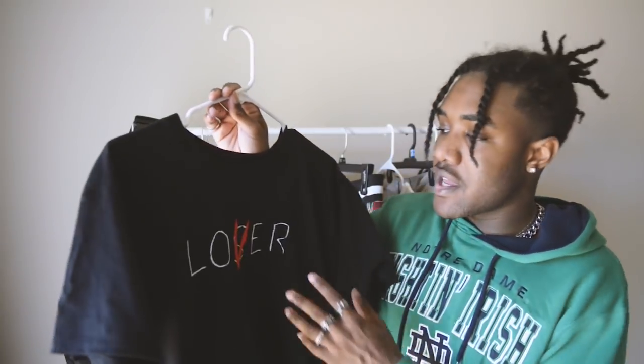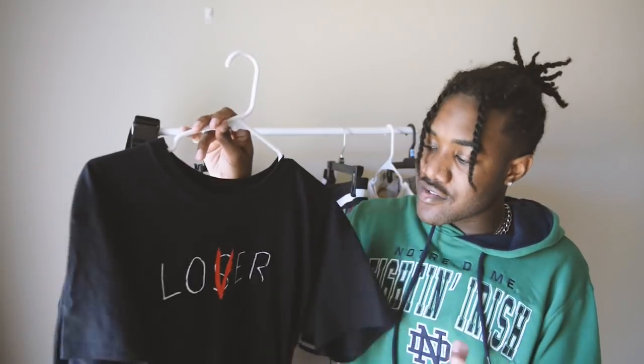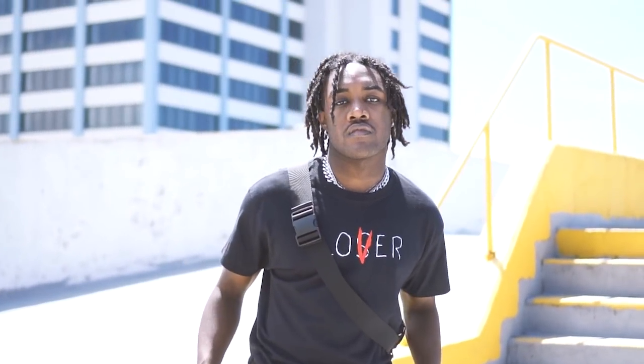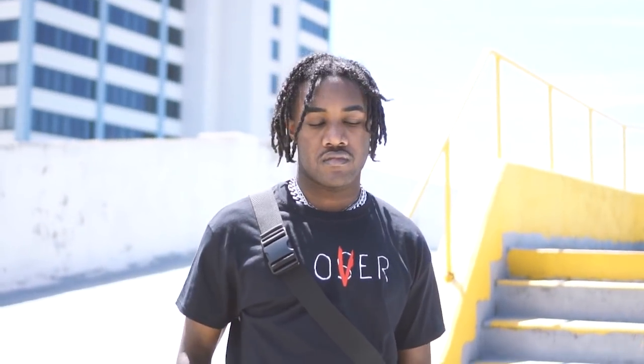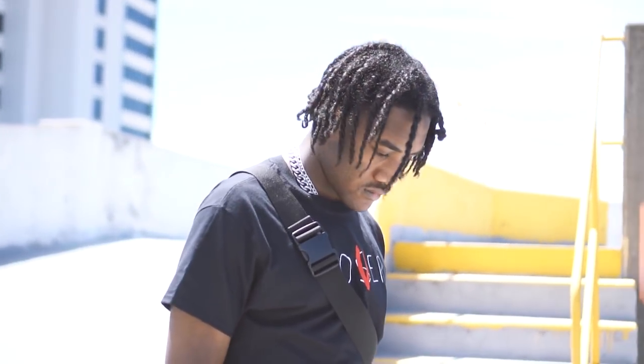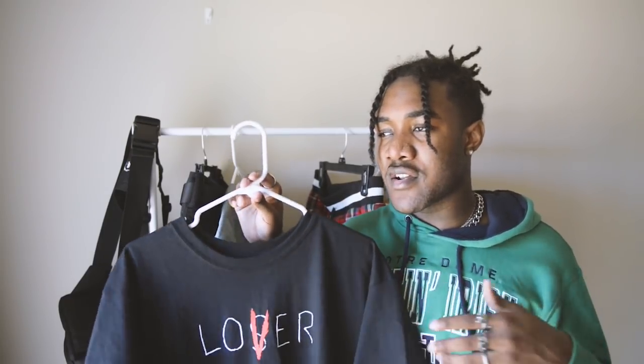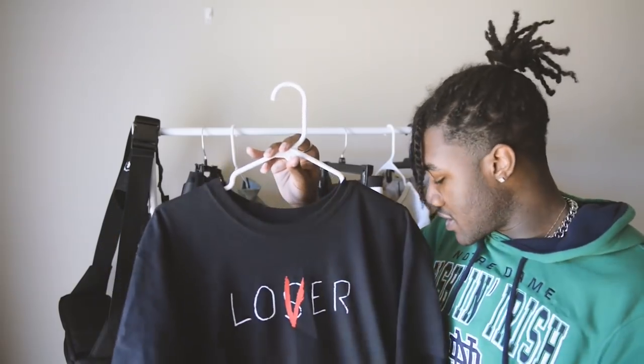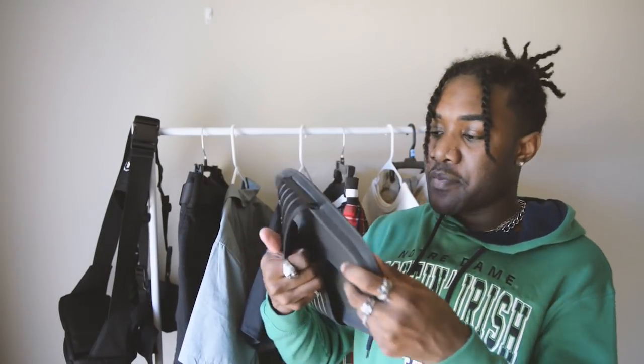Now at the top, I went ahead with this Loser Lover tee that I also got from Urban Outfitters. Now this tee just has a hint of red and white, which really goes well with the plaid without doing too much and throwing too many colors. Because plaid is kind of like one of those things where if you wear it, the rest of your outfit kind of has to be chill, you know what I'm saying? So super clean tee, super clean graphic. I paired it with these Kappa slides.